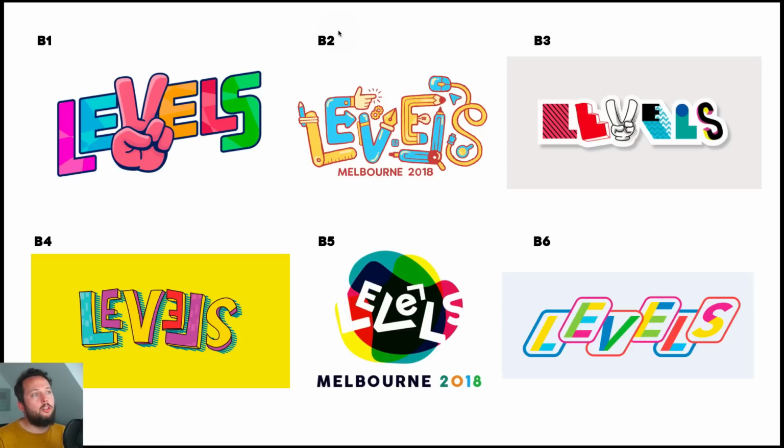So on this page, B2 is probably still the closest to what the brief was about, which apart from being playful, also includes a couple of interesting details that point or hint at what this logo is about or what this festival is about. So we can see the mouse there, for example. Again, the caret signs are showing up here in this logo, which can again hint at coding, but the rest of the logos tell nothing about technology or coding in general.